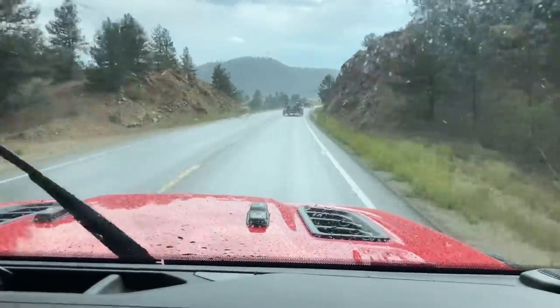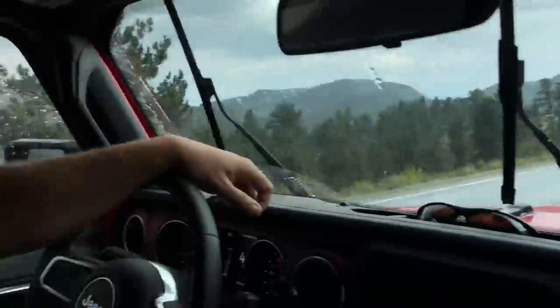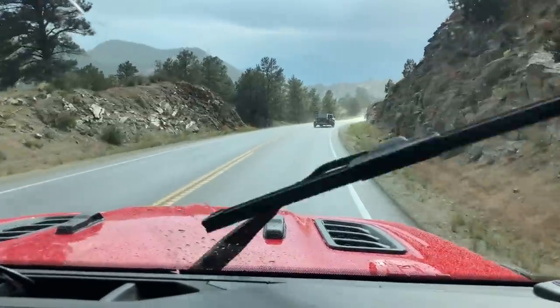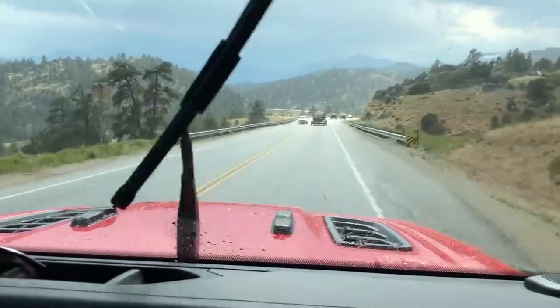Thought I'd take a quick moment to let you guys know that they perform exceptionally well in the rain. They're doing good. No spinning, no slippage. I like them. They're super quiet still. 1,000 miles on them, and they're still extremely quiet, still not making any road noise. I dare say that these might be, well, we'll find out.